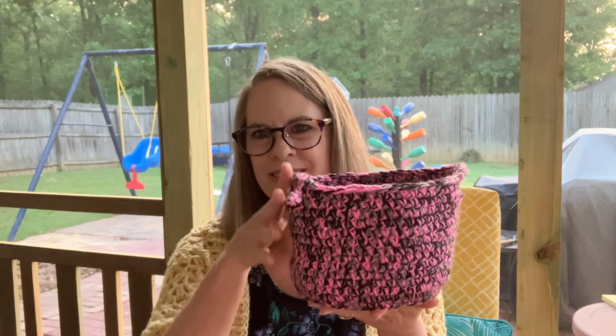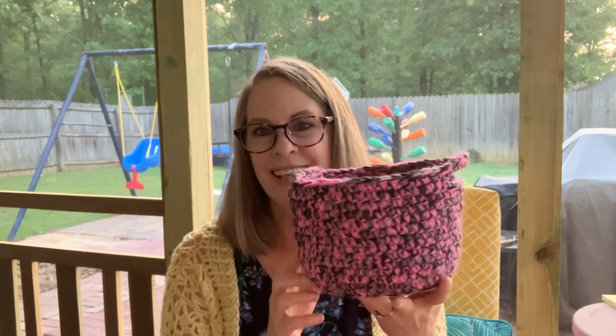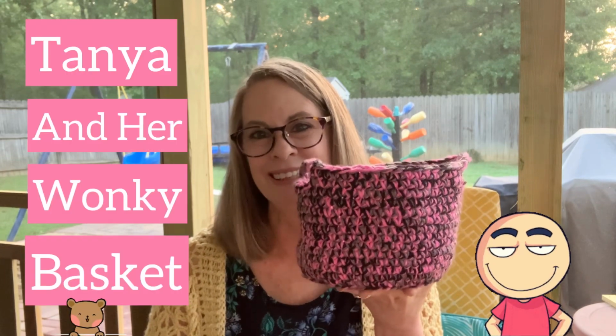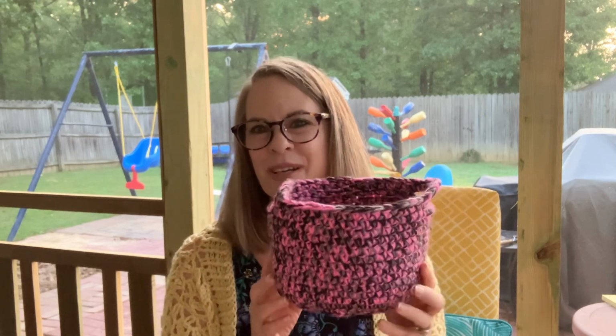It just kind of wants to slant that way, and I was like, I'll take it. I can use that as a project bag. I don't care if it's wonky. And plus, you know, I have memories now. Tanya and her wonky basket. Tanya, I know you're watching this. I love you, sis, and I love this basket. So thank you so much for this.